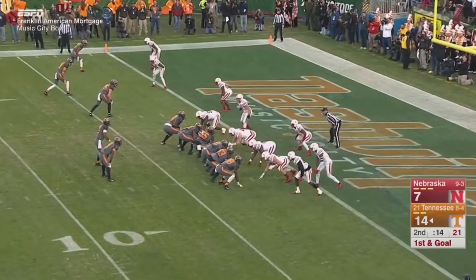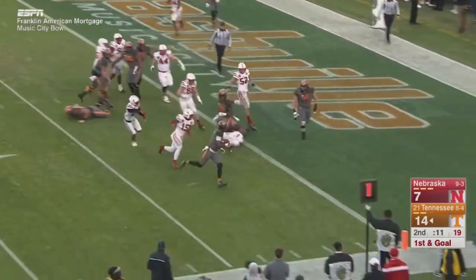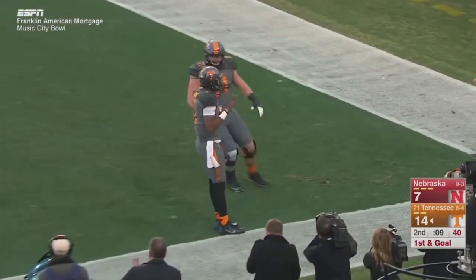Second quarter. Dobbs out of the shotgun. He's going to take off running. Dobbs trying to get to the corner. He steps into the end zone for a Tennessee touchdown.